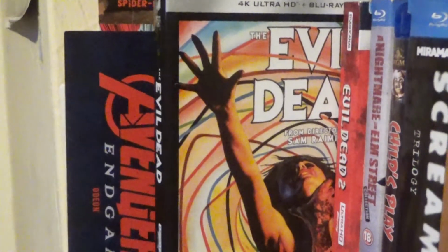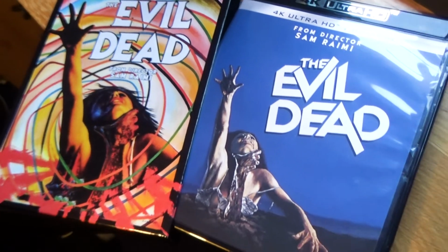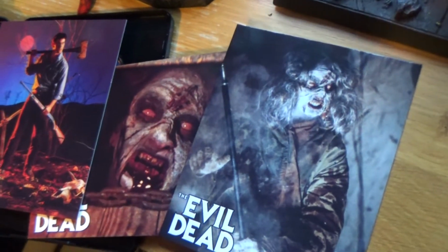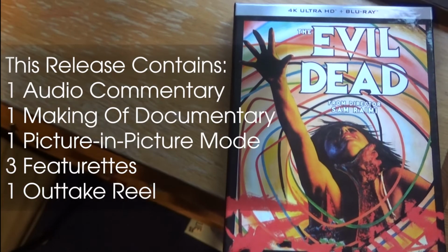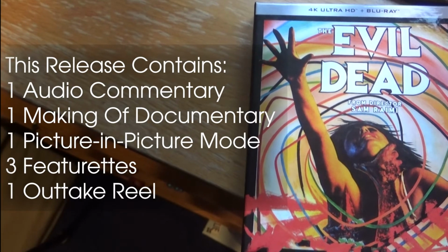But first, let's take an overview of this release. This particular release of The Evil Dead came out in 2020 and was an HMV exclusive as a part of their Cine Edition line. It comes in a nice hard box and contains a few physical extras as well, so we've got a nice selection of 4 art cards and a really cool iconic poster. This release contains 1 audio commentary, 1 making of documentary, 1 picture-in-picture commentary, 3 featurettes and 1 outtake reel.